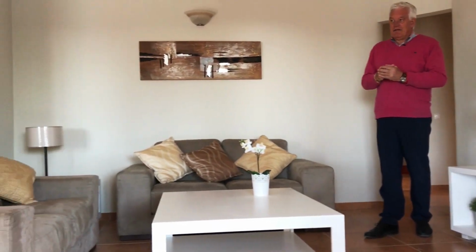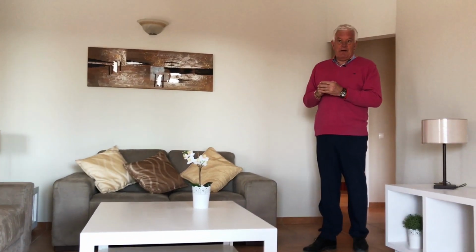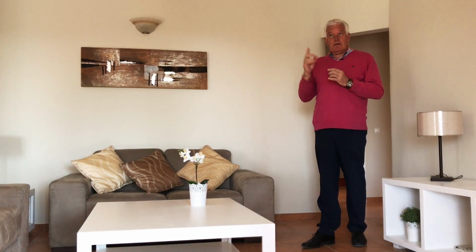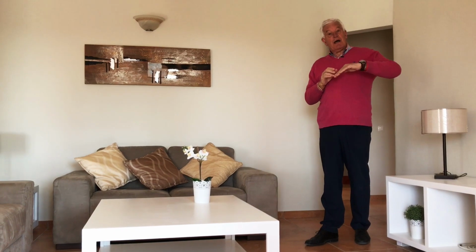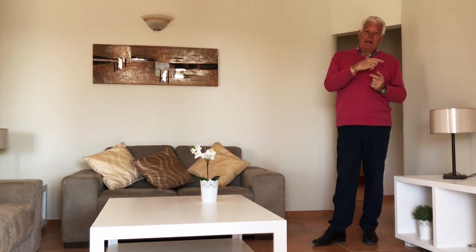Open plan into the dining room, nice sized dining room, air conditioning, that's throughout, and that leads off into the kitchen area. Beautifully done, tastefully done, and also one thing he's done is actually put Capoto insulation on the ceilings and all the walls, so that will bring your electricity bills down, and it will stop the heat coming in the summer and stop the heat going out in the winter. Very useful. From here we lead off into the bedrooms.